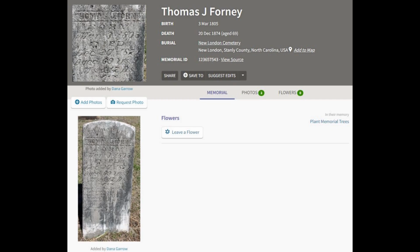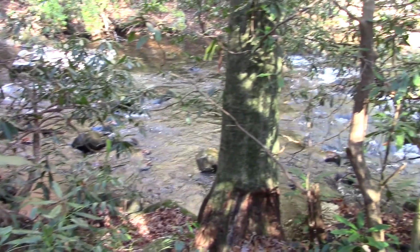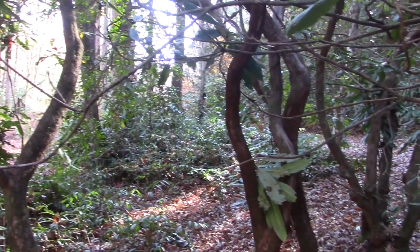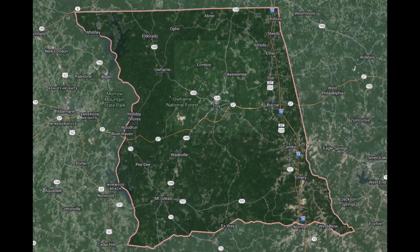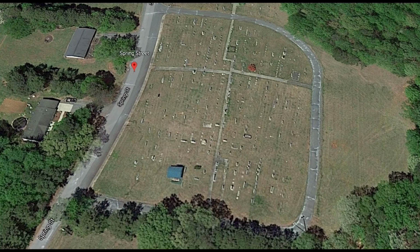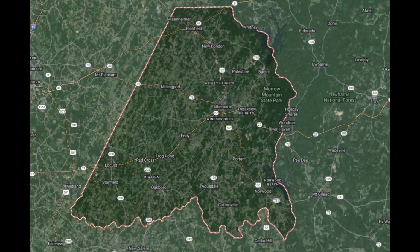Thomas Jefferson Forney, the man this creek is said to be named after, never lived on Cherokee land. He settled at El Dorado in Montgomery County. He was a wealthy planter, gold miner, and slave owner. His belief in the Confederate cause left him penniless following the Civil War. He is buried in the New London Cemetery in Stanley County.